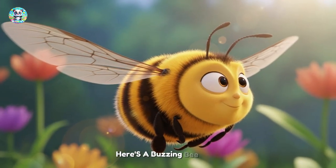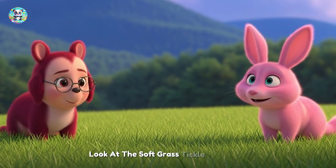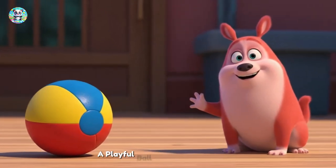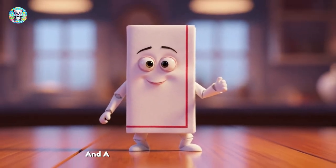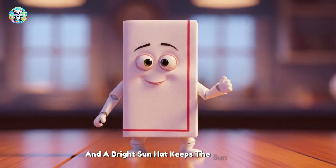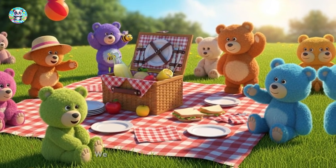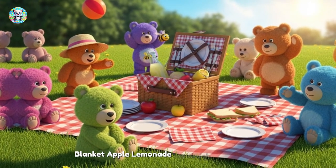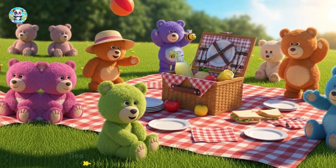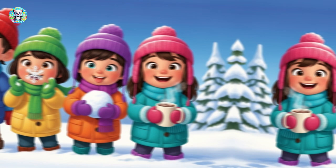Here's a buzzing bee, buzz, buzz, flying by. Look at the soft grass, tickle your toes. A playful ball, throw, catch, and roll. And a bright sun hat keeps the sun away. Yummy fun at the teddy bear picnic. We learned teddy bear, picnic basket, blanket, apple, lemonade, sandwich, plate, napkin, bee, grass, ball, and sun hat. Let's picnic again soon.